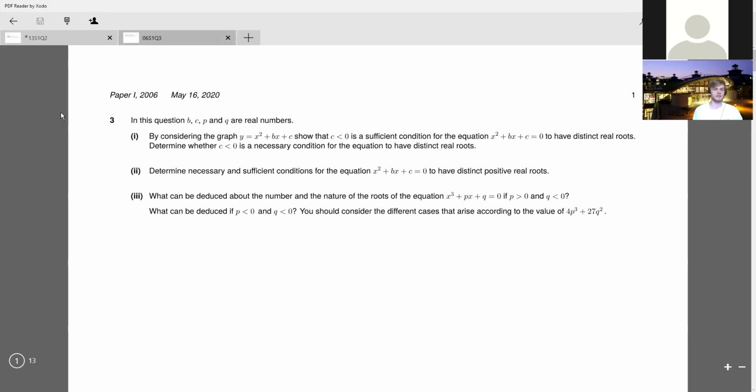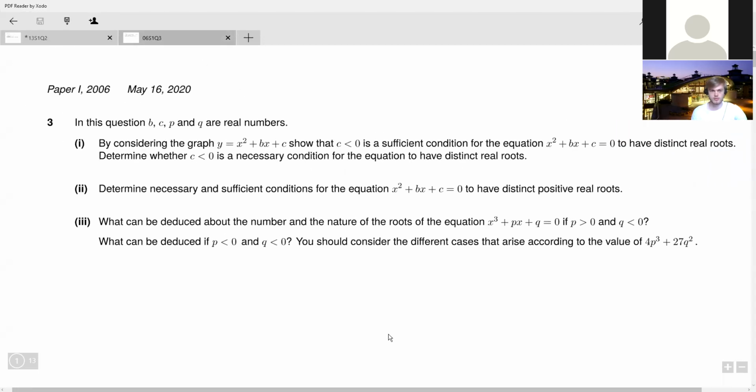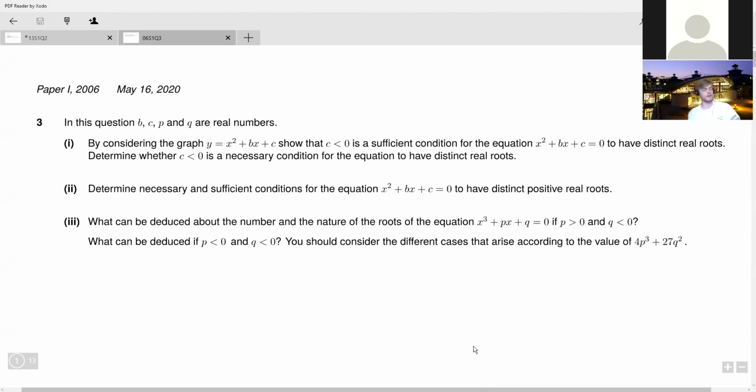So this question is from 2006. I'll give you guys a couple of minutes to read it. Hopefully you can all see it. I'll zoom in a little bit so that it's clearer maybe. So I'll give you guys 1 minute to read it. Any initial impressions or positive vibes or negative vibes? Chuck them in the chat. I'll start talking again at 44. Use to discriminate, yeah. Good ideas.